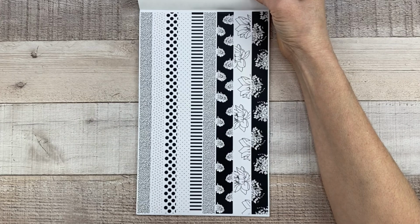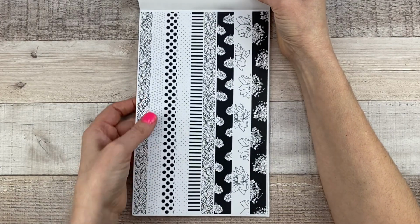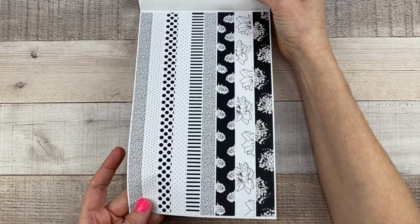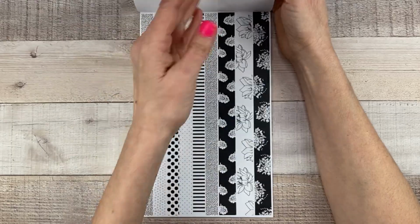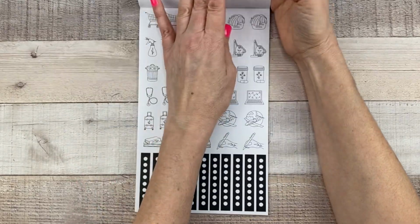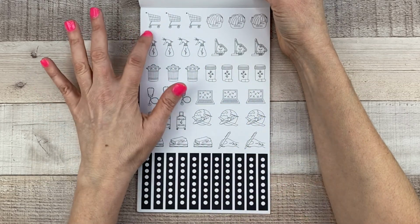And then strips. I feel like this book was made for me for sure. So, you know, I love strip stickers. So we've got a whole bunch here of different sizes and patterns. And then we have some little doodle stickers here.